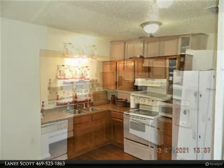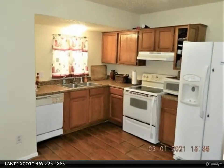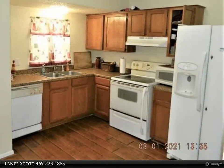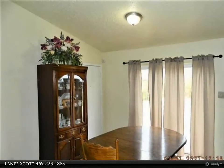Great kitchen with island, dishwasher and stove to be replaced. Owner's suite has walk-in closet and private bath with new vanity. All bedrooms have large closets.